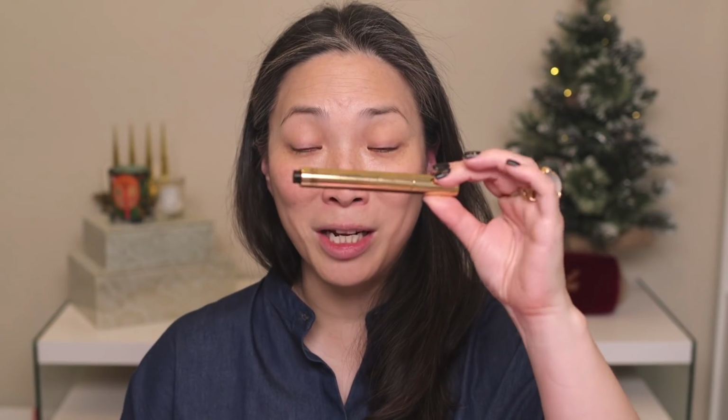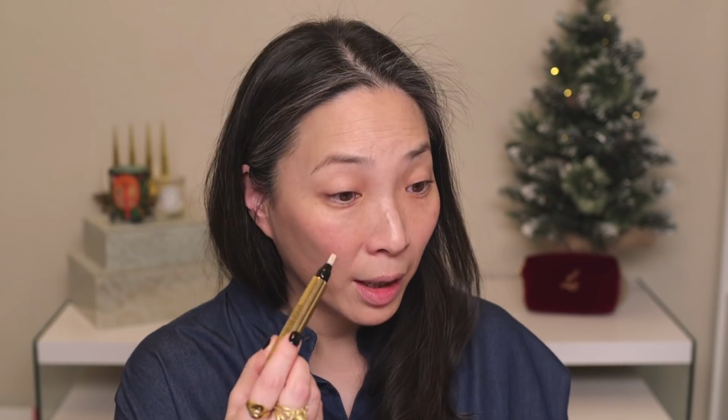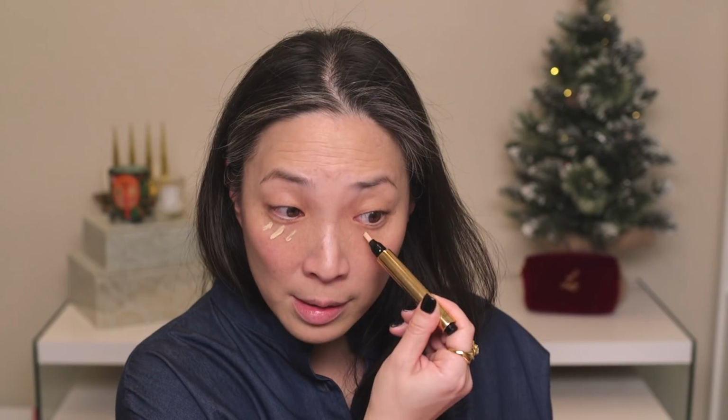But Terry, who is behind By Terry, used to be behind the YSL beauty line, and she is the one that actually came up with the Touche Éclat highlighter pen. So I'm gonna use this in honor of Terry. Just add a little bit, and I think the coverage of this is a nice match for the CC cream. It's not too much at all. It's actually a very lightweight concealer. It's more of a highlighting pen, I think is what they consider it.